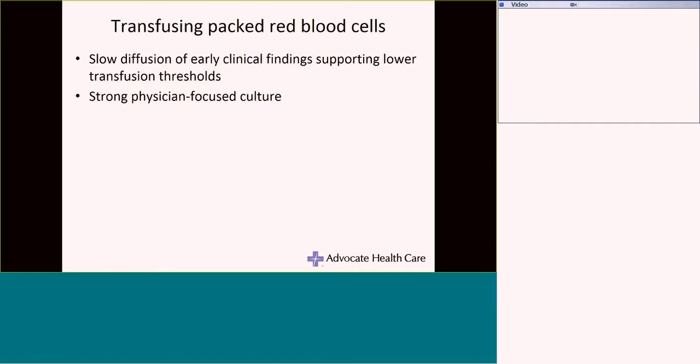The other thing that drove this is that we had a very strong physician-focused culture without a lot of feedback on practice use. So, for example, you might have two surgeons on the same medical staff with neither one really having a good understanding of how the other used blood products. So one of the key goals of this was to try to change that. Next slide.